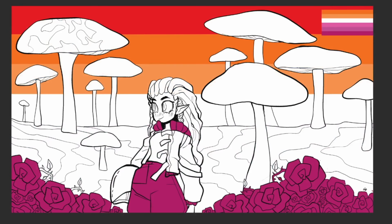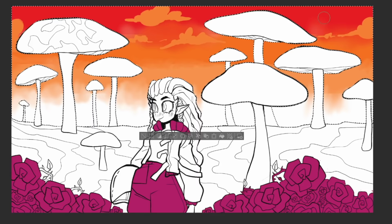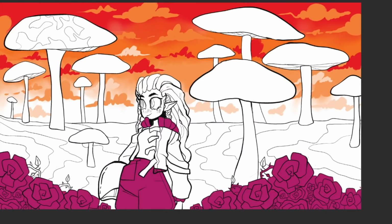And yeah, I just tried to spread everything out. I tried to keep relatively close to the actual placement of the striations. I think this is the flag where I most went off track with that. But generally, I think it still looks very much like the lesbian flag.